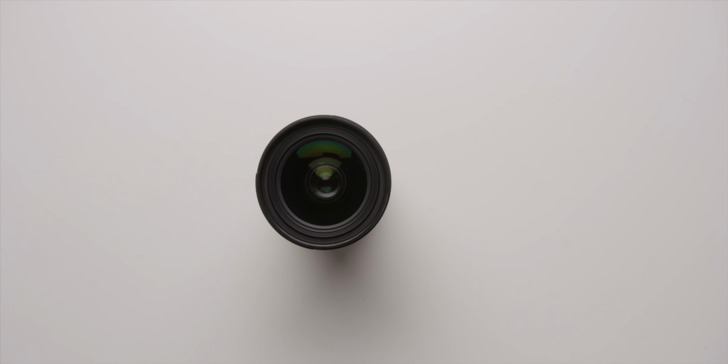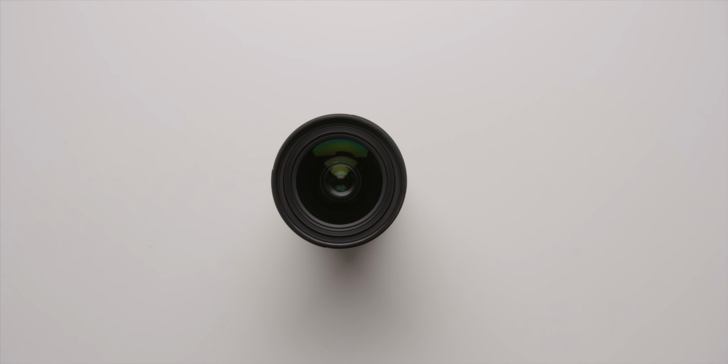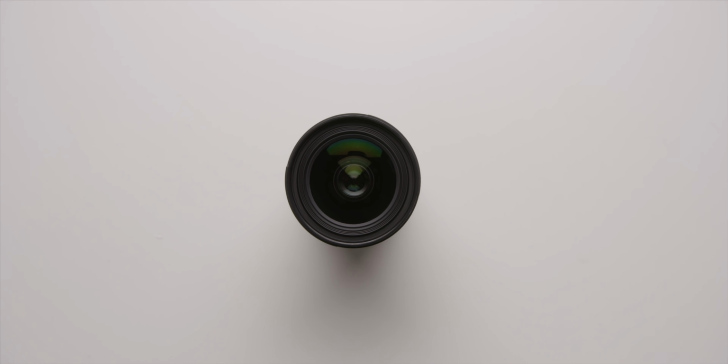18-35 is a pretty solid wide to mid-range that's going to cover you in terms of focal length, and more importantly, that f/1.8 aperture is going to let in a ton of light and work beautifully with the Pocket 6K. I will say the only thing to look out for with this combo is there's no image stabilization in the lens or the camera itself. So if you do a lot of handheld work, it might not be the best option in the world.